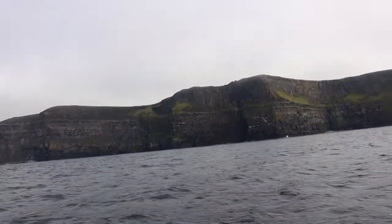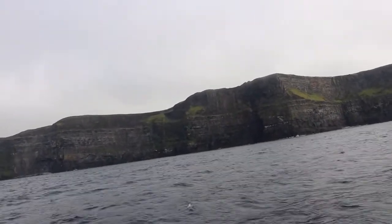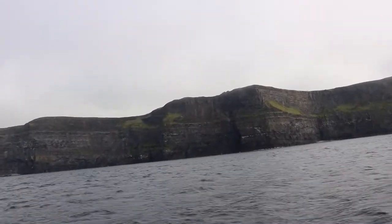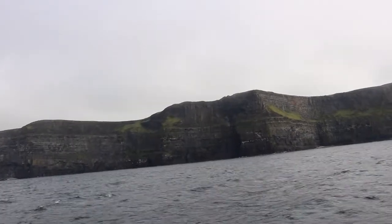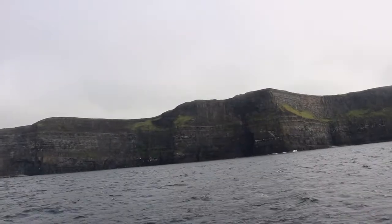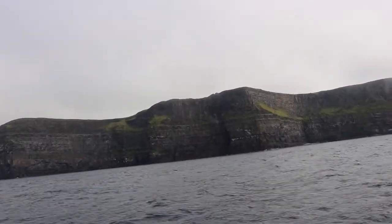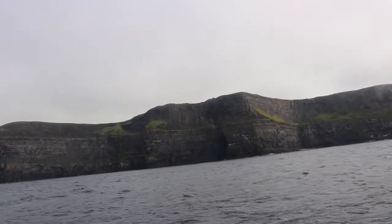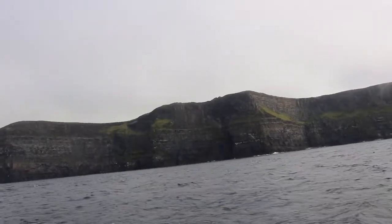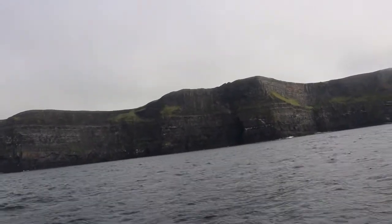As we get a bit closer to the center, or the highest point of the cliffs, if you look to your right, you should be able to see the large cave. This cave on our right, the crew could point it out to you now, featured in Harry Potter and the Half-Blood Prince, which was the second last Harry Potter film to be filmed in the series. Another very famous film that was filmed here was the 1987 classic, The Princess Bride.